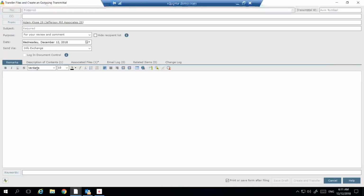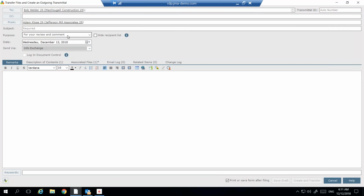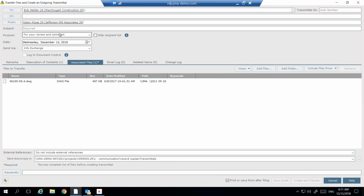It's going to scan through, and it's going to say, right, okay, I need to send this document off with a transmittal to Bob Welder. You'll be used to this action, and in this case I can say send via, and I'm sending it via Info Exchange, and I can also customize these fields, but I can say for your review and comment. It's got the description of what's in there, the associated file, and all that information is in there. So I just put for review and I send that off. And I create a transfer.